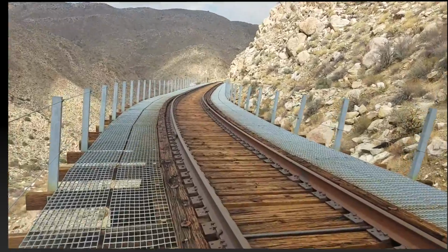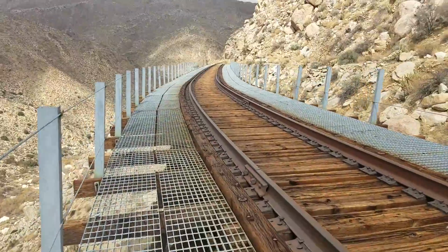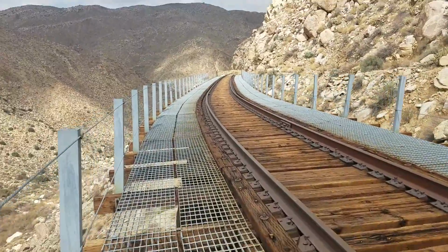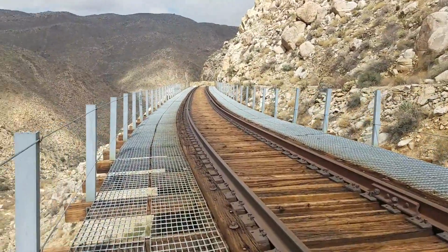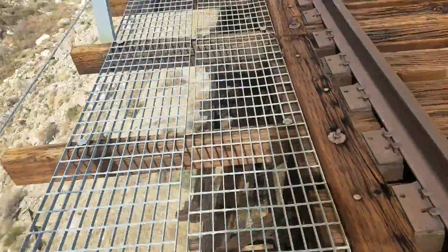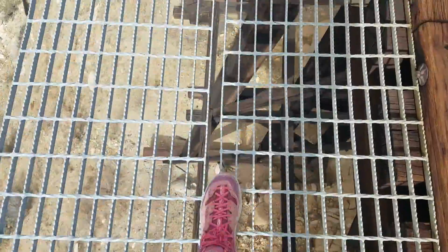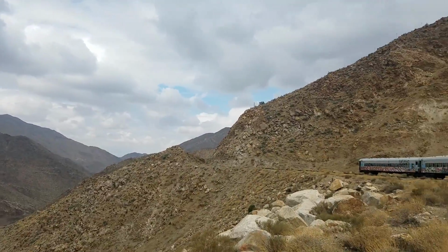Woo! Okay, we came to another trestle. I mean, this hike basically just goes through a canyon, and there's going to be a bunch of bridges and trestles to walk across. But it's really fun, as long as you don't have vertigo and look over the edge or look down below you. It's pretty cool. Uh-oh. Look what's ahead.